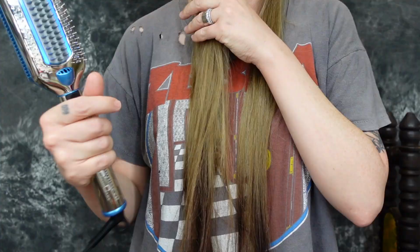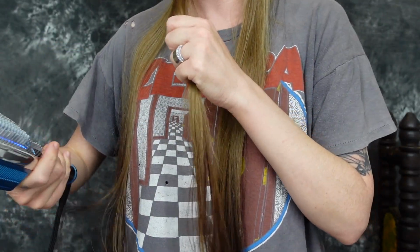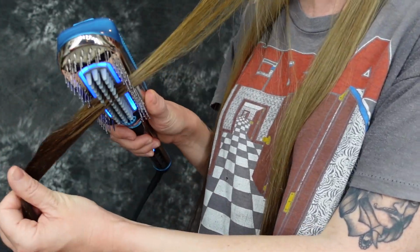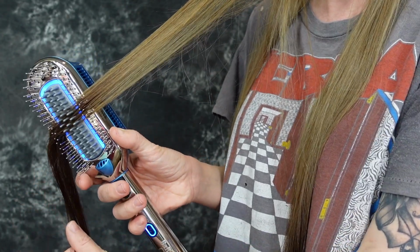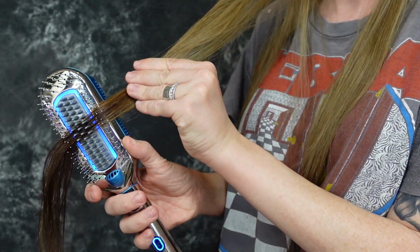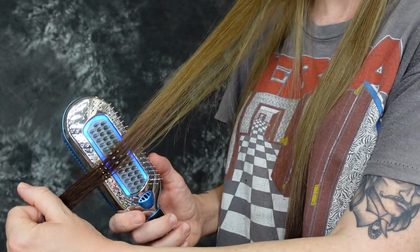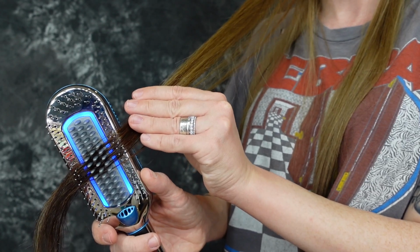You know, it feels just a little grabby, a little messy. Oh yeah, this thing is getting hot, folks. It feels a little warm on the handle already, so that is interesting. Okay, I am able to pull my hair through this. Ooh, okay, the hair, similar to the inverse, does come off of this brush feeling a little cold.